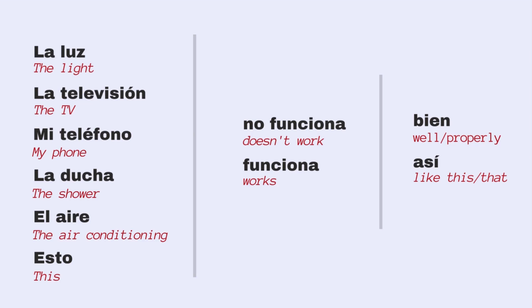How about, let's go back to basics. The light doesn't work. La luz no funciona. How about, the shower works like this? La ducha funciona así. How about, the air conditioning works well? El aire funciona bien.